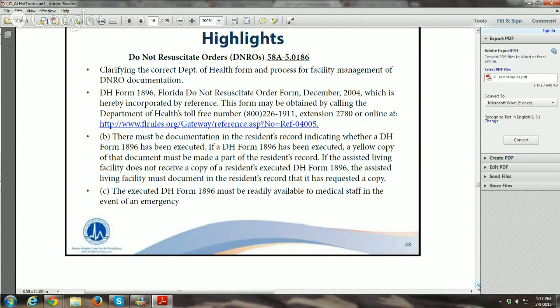Actually, that's the next one. Executed DH Form 1896 must be readily available to medical staff in the event of an emergency. We have our files stored in our locked cabinet, and the medication files for the residents are separated. In the medication MORs, we have a little emergency to-go pack, and it has the 1823. If there's a DNR, if there's a living will, a power of attorney, and then the face sheet. When people go to the hospital, we keep a copy of the DNR and all that in their files, but we have to make a new emergency pack. So every now and then you have to have all your staff go through and make sure all of those things are updated in there.